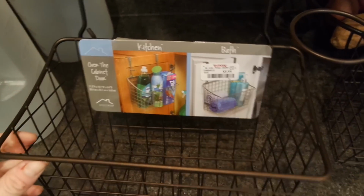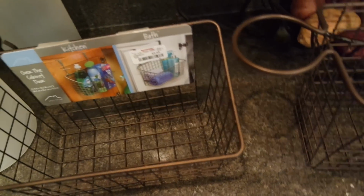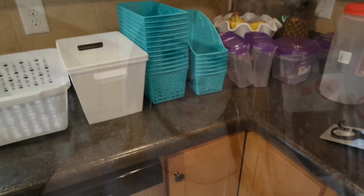I already have one under my sink, but I thought another one would be useful to either hold paper towels or, you know, whatever I decide to put in there, and it just hooks right onto the cabinet door. So that's everything. I'm going to now put everything away, and I will show you guys what it looks like when I'm all done. I am back.